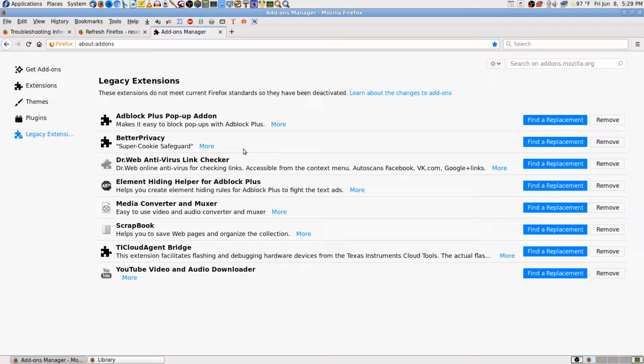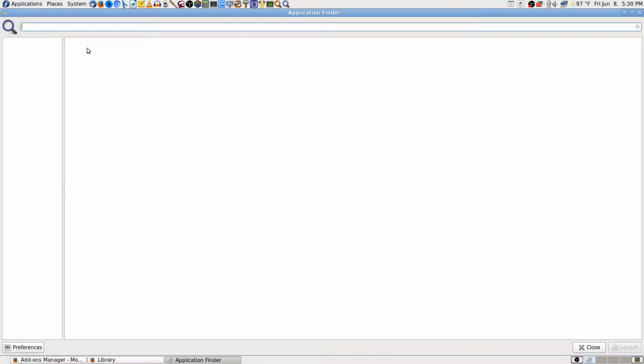Here's some of my old plugins. That's the old version of AdBlock. I find it by going click and find a replacement. I used to really like that Better Privacy and that Dr. Web virus link checker. Element hiding was really helpful. I used to use that. Media converter, I didn't actually use it too much, but it was pretty neat. If I want to convert media on Linux, there's all kinds.